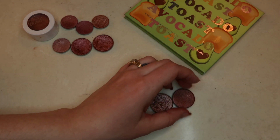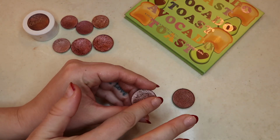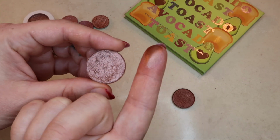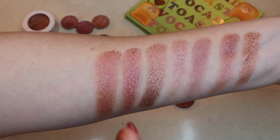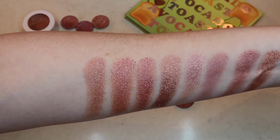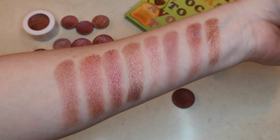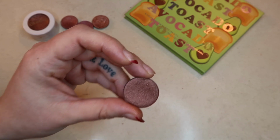Okay, this is where we start to reach a little bit more. This one's called Lust in Time. It's an old ColourPop single. Starts to get a bit more on the champagne-y side. Love that one as well. And then this last one is probably reaching the most.